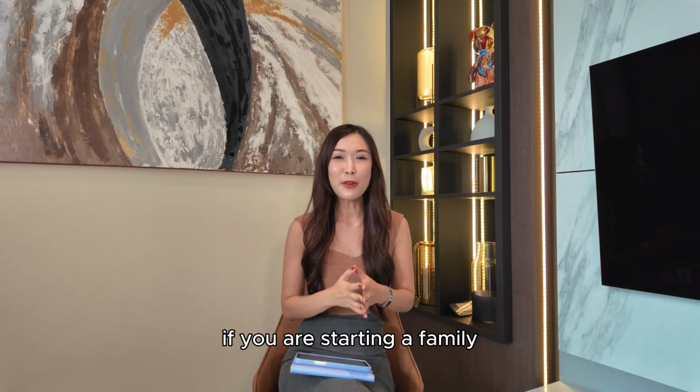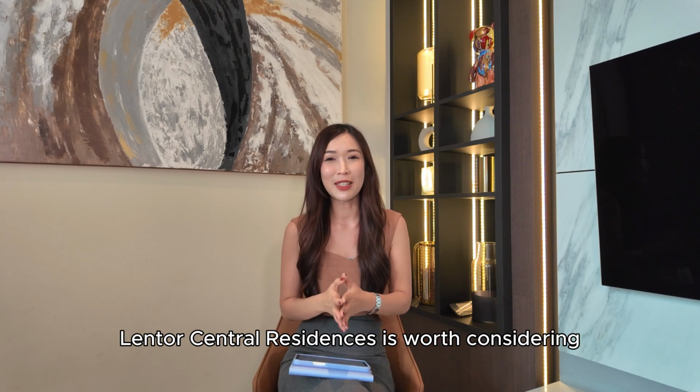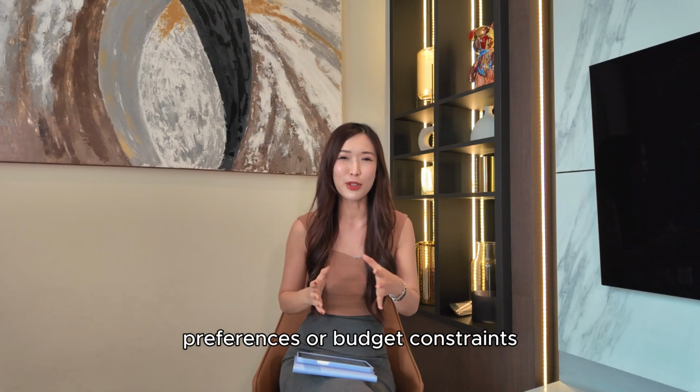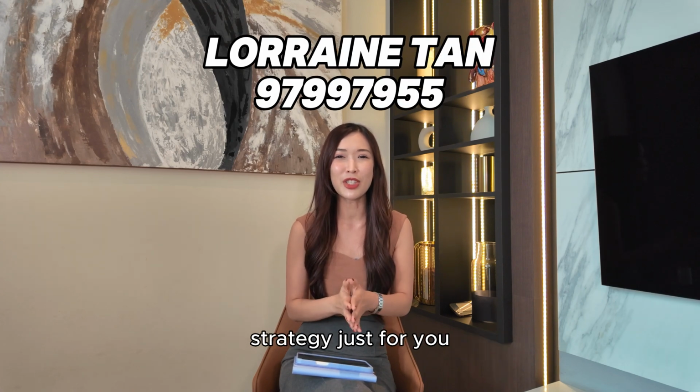In general, if you are starting a family or purchasing a unit for investment, Lentor Central Residences is worth considering if your budget allows. However, if you have specific location preferences or budget constraints, feel free to reach out to me and I will be happy to develop an alternative strategy just for you.